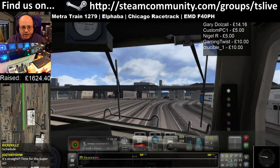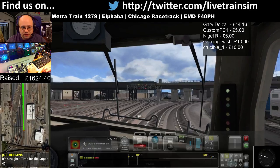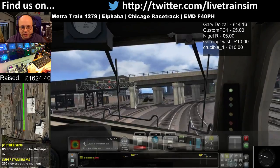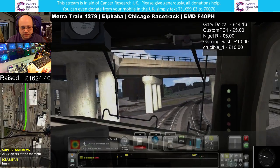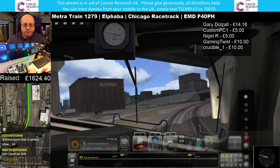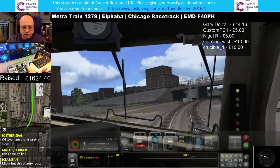You've also got a really sharp curve coming out of Chicago Union Station here, which turns us onto the main line. Apparently it's a bit bumpy as well. Still highballing. Let's pick up a bit of speed.